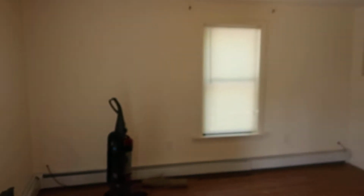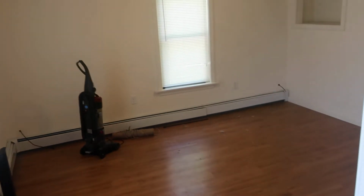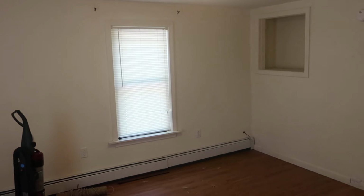The tenants that are here have moved most of their stuff out. Looks like when I gave them notice, they said that most stuff would be out. They still got a couple odds and ends in one of the bedrooms, but all the big furniture is out.